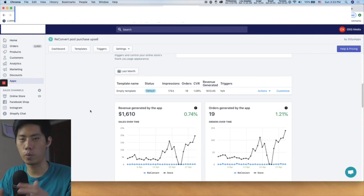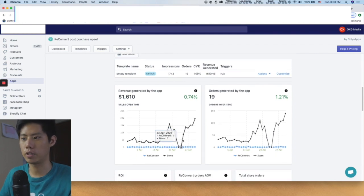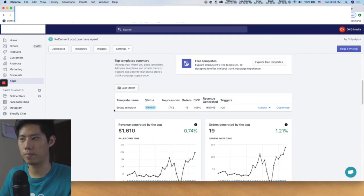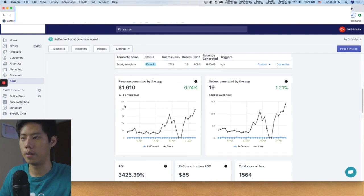It's a bit weird, but it drives a lot of revenue, and people want to buy the same thing over again. So we're using Reconvert just for that. As you can see, it has been spiking up for the past month or so, but I'm testing a few things on the back end. So for this store, I'm doing something as well.